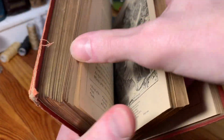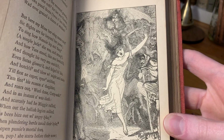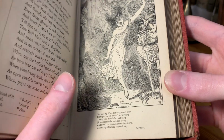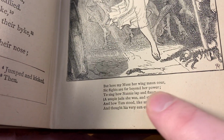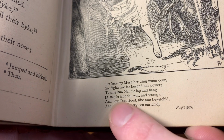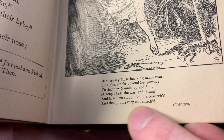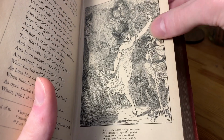Alright, oh, and here's another illustration. You can see this woman in the middle, and then the caption down at the bottom here. It says, but here my muse her wing Moncour, sick flights are far beyond her power, to sing how Nanny Lappin flaying, a supple jade she was in straying, and how Tam stood like Anne bewitched, and thought his very even enriched.